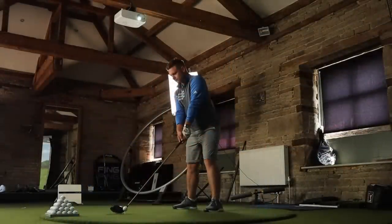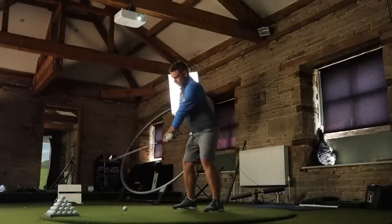The Titleist TS2. This thing for me is brilliant for mid to high handicap golfers. When I tested this thing, I was amazed how straight the face looks, and for me that definitely puts me at ease when I'm stood over the golf ball. I've not got the curves on it, it just looks like a box.